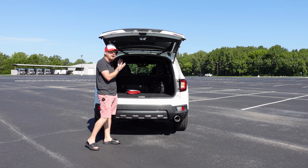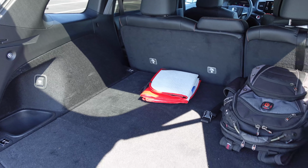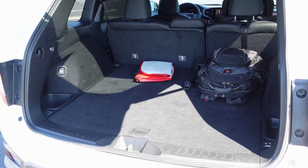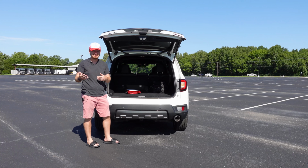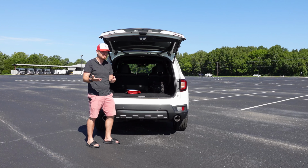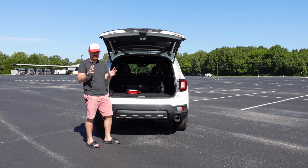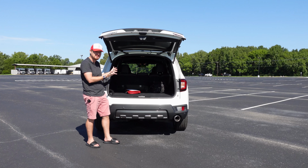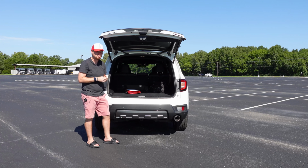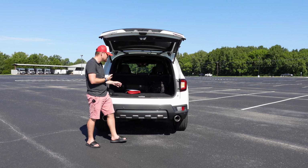This thing is massive. From the first moment I opened this hatch, I was just blown away with how much storage space is back here. This is really set to compete against the likes of the Nissan Murano or the Chevy Blazer, and being the Trail Sport model, this really has more off-road intention than the Chevy Blazer ever did. But the on-road usability of this, being able to load this up with gear for my entire family to hit the road down to the beach, I was truly impressed with the storage space back here.